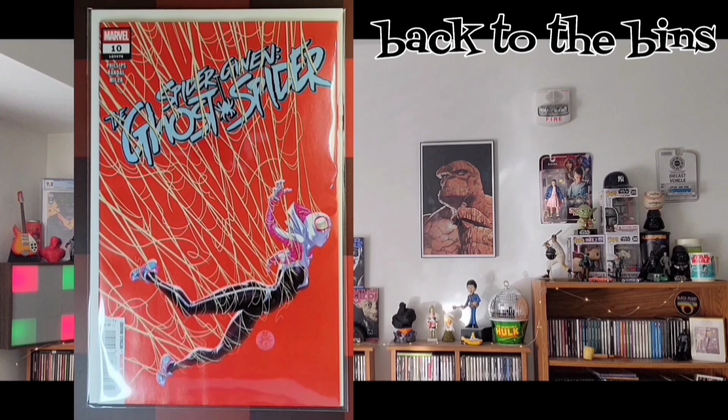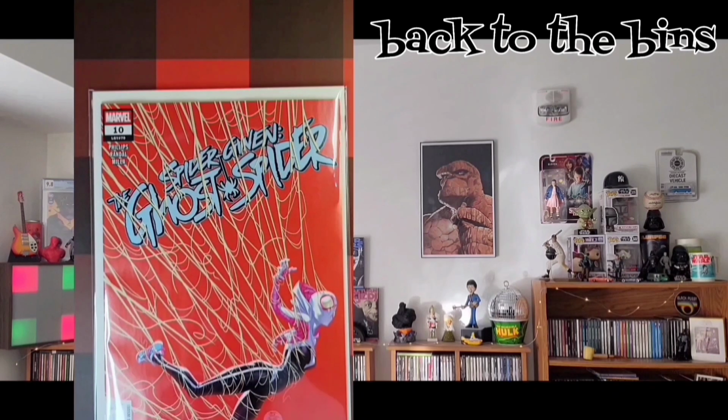This is, of course, Spider-Gwen the Ghost Spider, issue 10. The Mark Brooks A cover. This is an A cover. I'd love to see a version of this, no trade dress, no nothing, just the image. Be fantastic. There's got to be one. I love this. Very, very cool. And I love this book too.